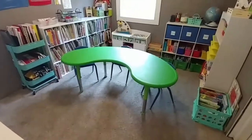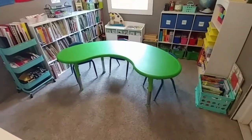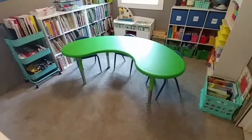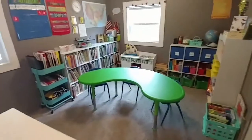Like I said, I kind of want to get rid of this table now, just so we're not taking up a ton of floor space. And I want to kind of box in an area here to make a reading area, and then maybe their desk along here. I don't know how that'll work. But for now, this is it, guys.